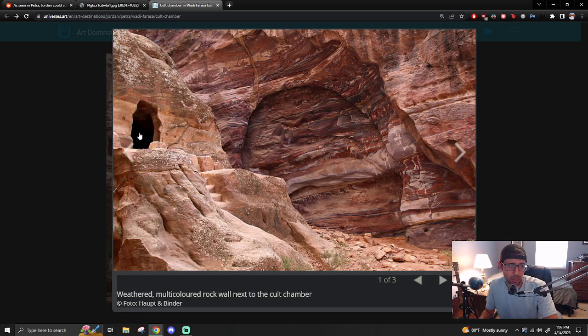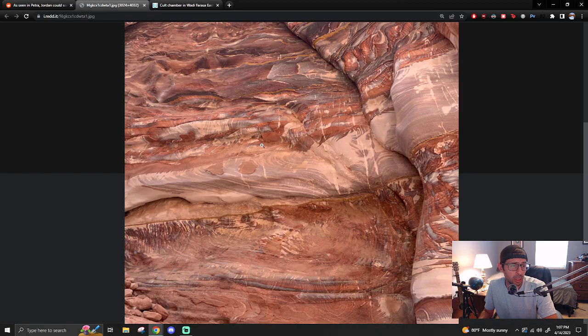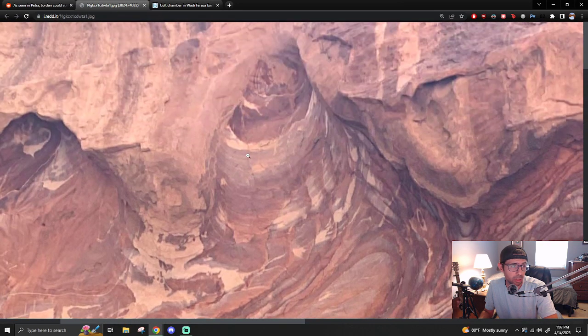And it's possible for something like that to form the stairs. So I was just thinking it would be really interesting if a lot more of this was natural than is apparent. But it's hard to tell, so it doesn't really matter that much. Let's just look some more at this, though.